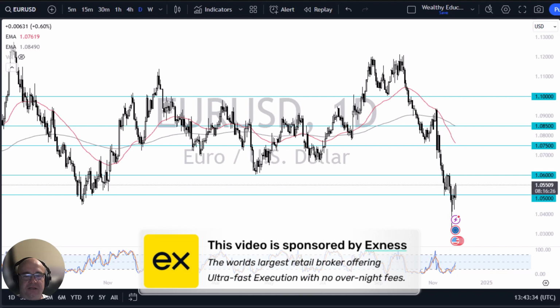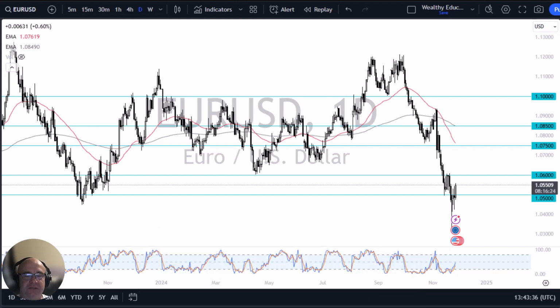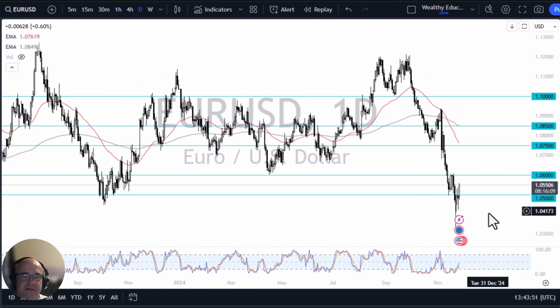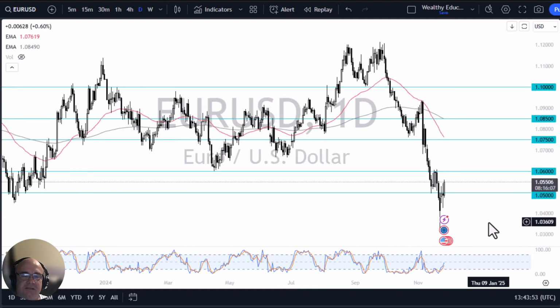The euro has rallied a bit against the US dollar in the early hours of Wednesday as we continue to see the market do everything it can to bounce from the 1.05 level. This, of course, is a major support level on longer term charts, so I suppose this isn't much of a surprise. The stochastic oscillator has crossed over in the oversold condition recently, and now it looks like the euro is doing everything it can to get to the crucial 1.06 level.